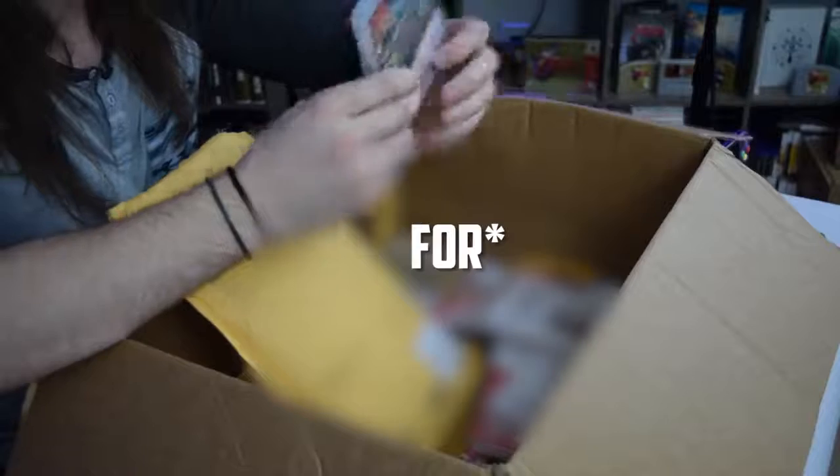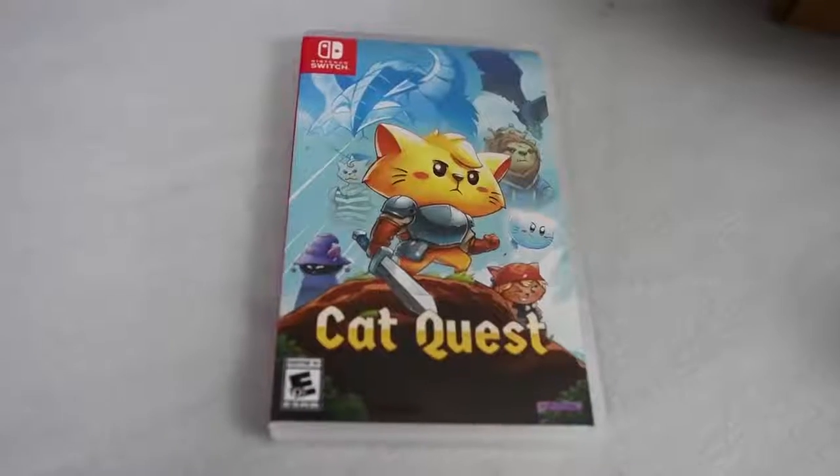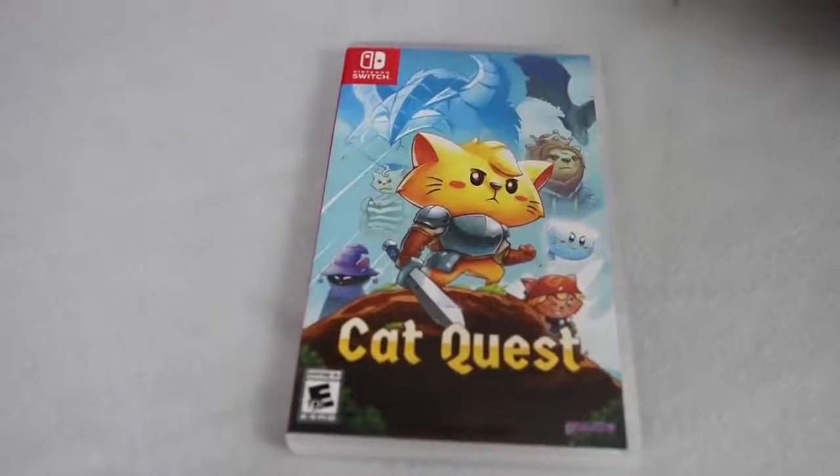This one I bought from Kim, and it's actually brand new. It's not even used. I just bought this while I was there buying stuff because she keeps talking about Cat Quest and how she wanted to play it. She was supposed to be in this video, but, and I quote, I don't feel like it.